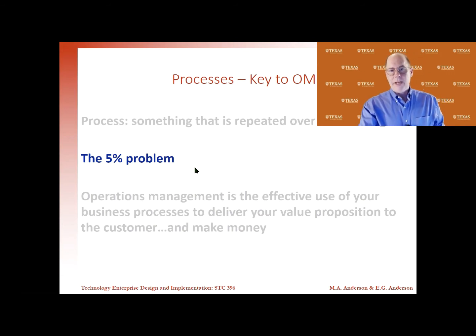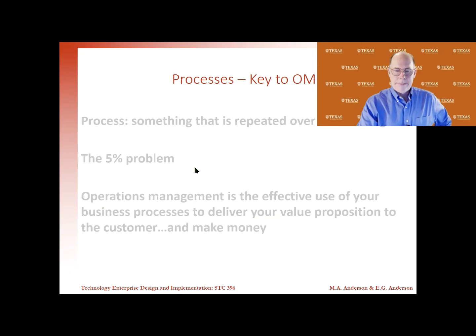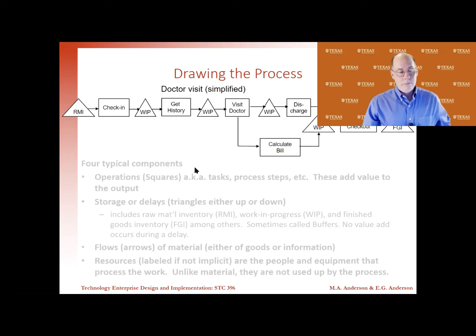So having said all that, let's say what operations management really is. In my mind, it's the effective use of your business processes to deliver your value proposition to the customer and, wait for it, make money. So at this point, we're going to jump right in and talk about processes and how you manage them.